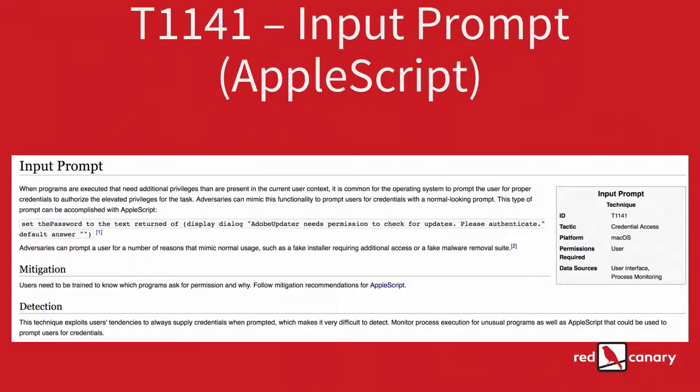Anybody have a Mac fleet in your environment? A couple Macs out there? Cool. So I left this one in here because I thought this was cool. This is AppleScript on all Macs, and this is Technique T1141 within MITRE, and it's input prompt using AppleScript. And specifically, this is the piece peeled from MITRE. If you go to MITRE's webpage, they give you the full details about input prompt, how AppleScript works.